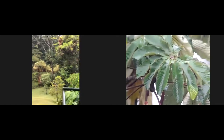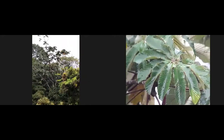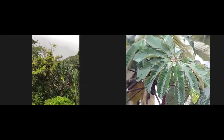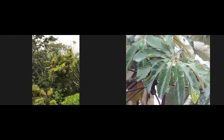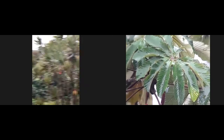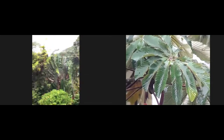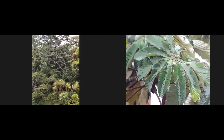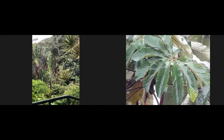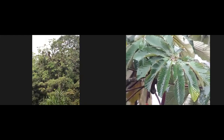Well, we're waiting for the rain to slow down a little bit. I'm going to show you one of the common trees of the rainforest. This is a Cecropia, like the moth, Cecropia tree. One of the pioneer trees, one of the first trees to come up when a gap is created or a tree falls down, then the vegetation that comes up. This is one of them. They're wonderful for birds, monkeys, mammals, squirrels, all kinds of toucans, and sloths as well.